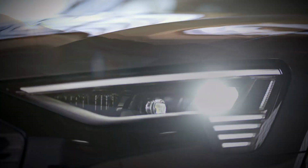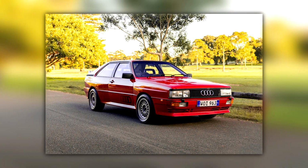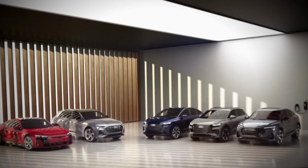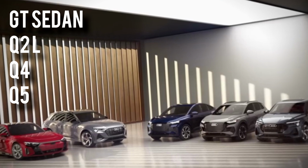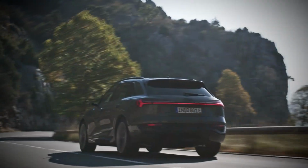First of all, I want to remind you that e-tron was Audi's first mass-produced electric car, and that's why the company decided to give it a simple name without being tied to any series, by analogy with the Audi Q8 coupe, which opened 4-wheel drive for the brand in the 80s. But now the range already includes the e-tron GT sedan, the Q2L e-tron, Q4 e-tron and Q5 e-tron crossovers, and even more electric cars are on the way, so the first e-tron is attached to the Audi Q8 family.